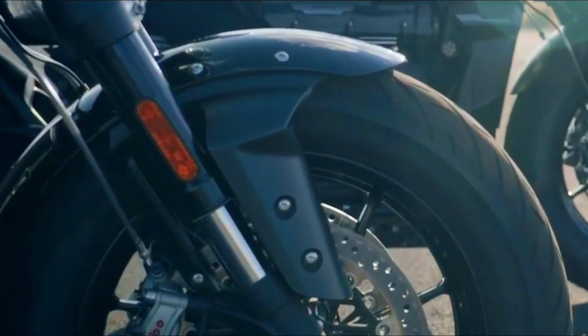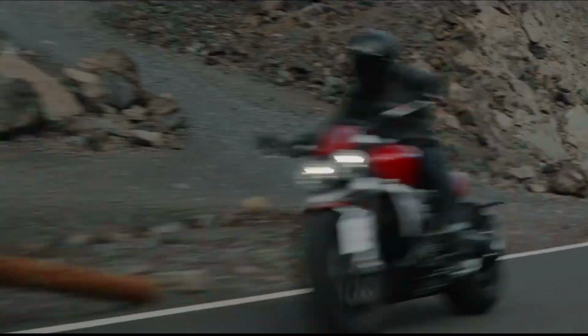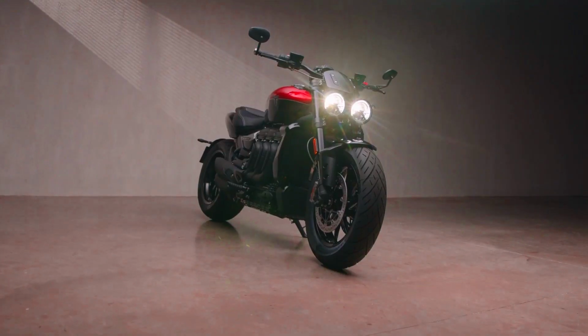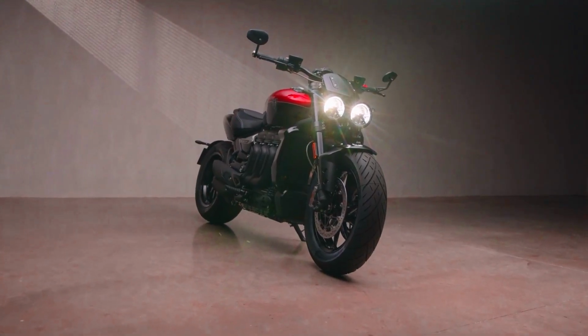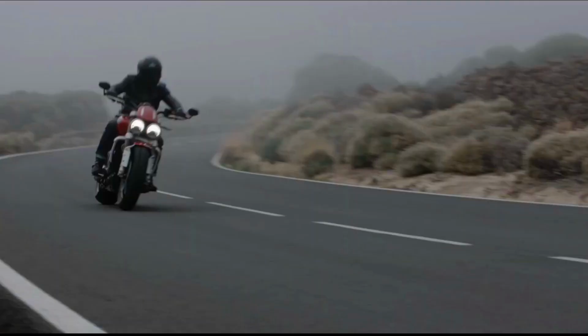Triumph Rocket 3 specification detail. Engine: 2,458 cubic centimeters inline 3 engine. Power, approximately 167 horsepower. Torque, approximately 221 Newton meters. Transmission, 6-speed gearbox with slipper clutch. Suspension, adjustable Showa front forks. Rear monoshock. Brakes, dual front discs with Brembo Stylema calipers. Electronics, ride-by-wire throttle, traction control, ABS, multiple riding modes.